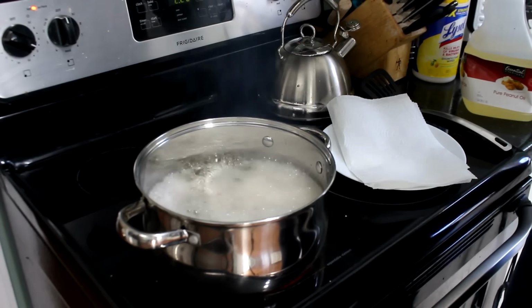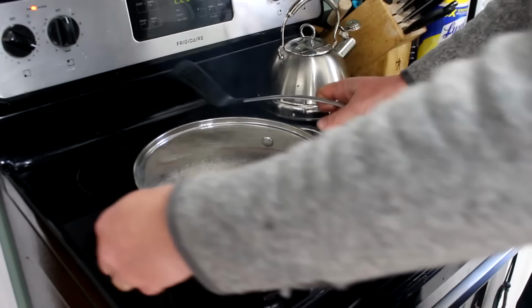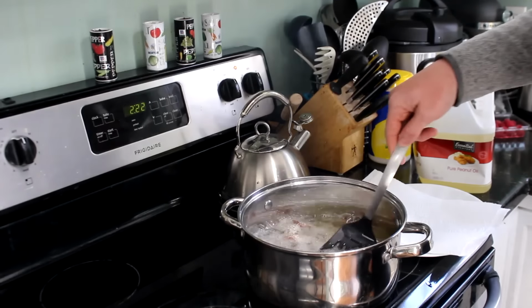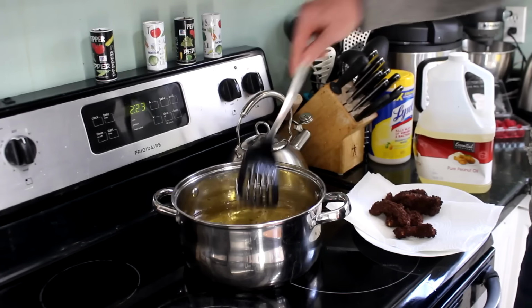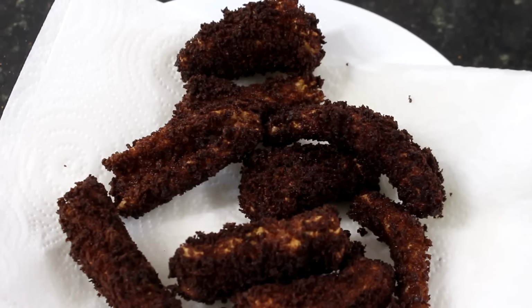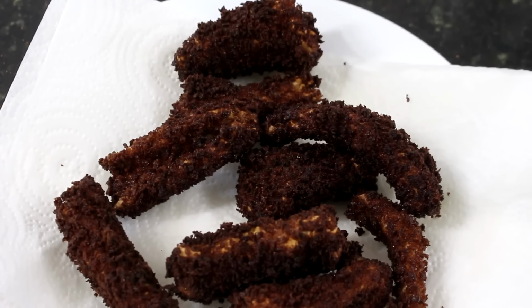Oh, that has a snaky smell to it. Well, that oil's a little hot. Let's take that off. Yeah, my oil's a touch hot. That's a little bit black. Yeah, I think I burned those. What do you think? That oil was way too hot.